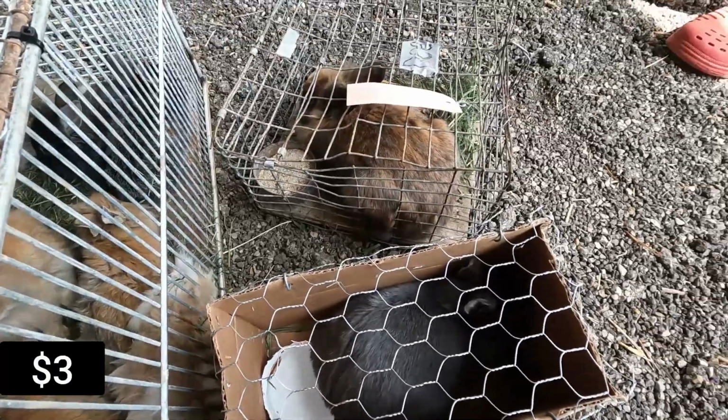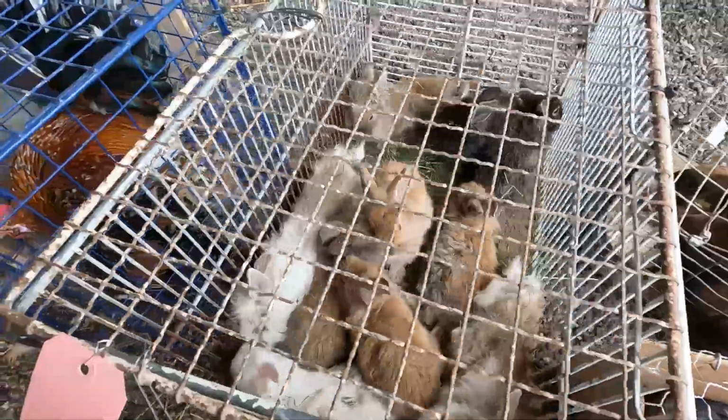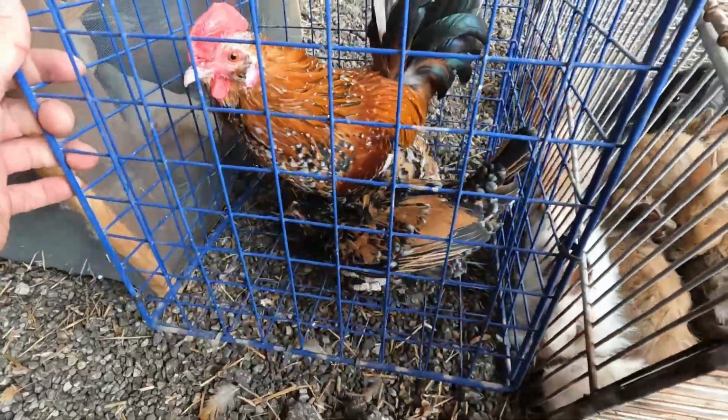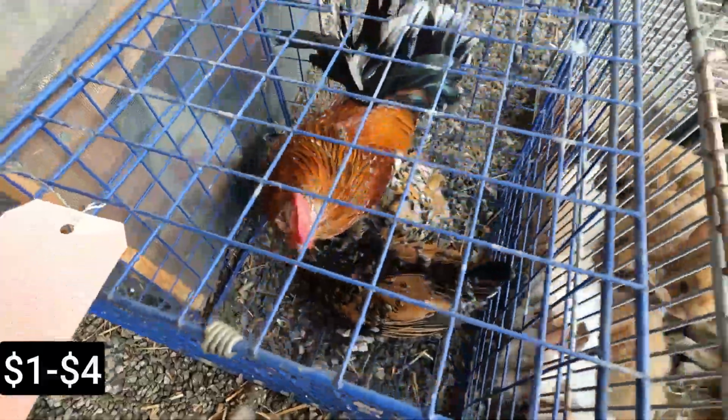Hey, look. Bunnies, who would have known? There are just a ton of them. But, back to Millie first. Hey, bud. I was not expecting that. Good looking trio, though.